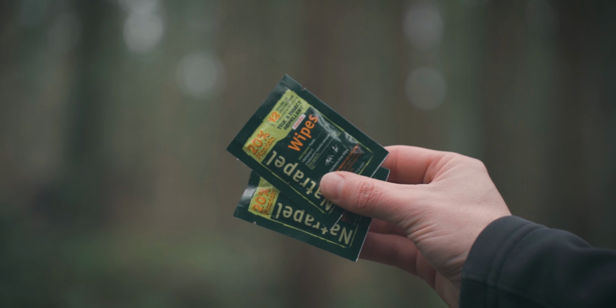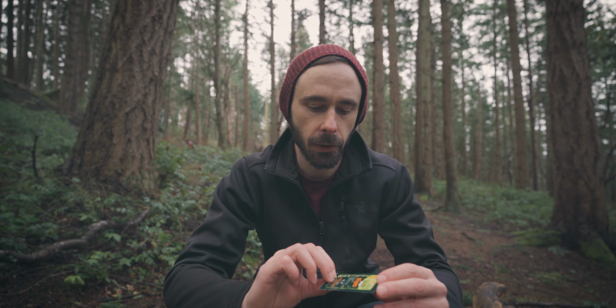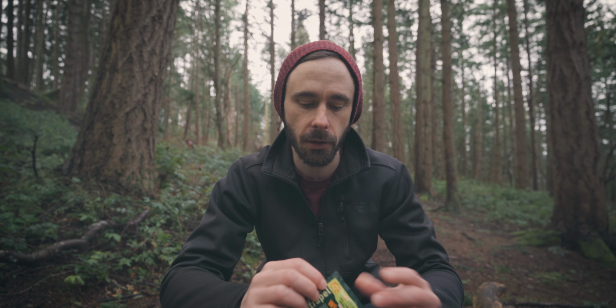But if I do need it, just rip it open and then kind of wipe down with it, and it's good for 12 hours or so. Once I get through these, I'm probably going to replace them with a small spray bottle that I found on Garage Grown Gear, which I'll put bug spray in, just because I don't really like the idea of constantly creating more garbage by ripping these things open and then throwing them out.